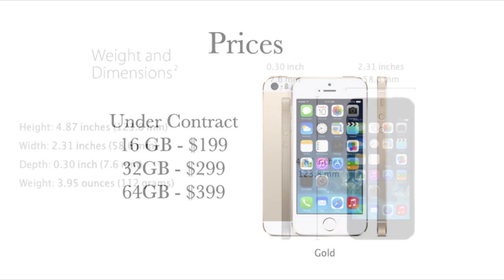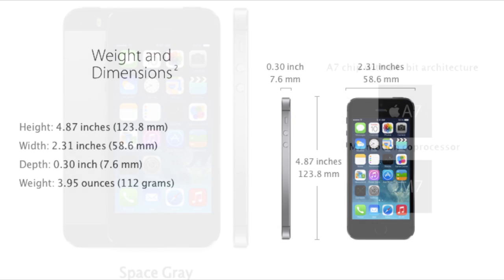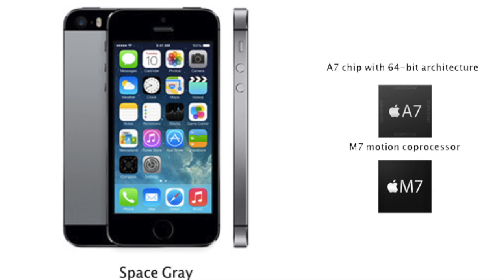Now getting into the weight and dimensions, you can see here that the height comes in at 4.87 inches, width at 2.31 inches, and a depth of just 0.3 of an inch, and a weight of just 3.95 ounces. Now a major difference in the iPhone 5S will first of all be the A7 chip with a 64-bit architecture. Now this is the first phone to use 64-bit, and not only that, it will have an M7 Motion coprocessor, which will keep track of information for health and fitness apps. Now this information is comparable to the information you would get from Jawbone Up or a Nike Fuel Band.